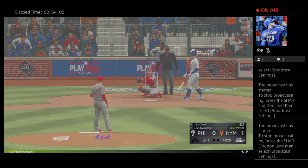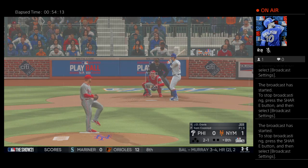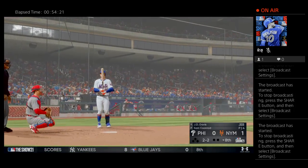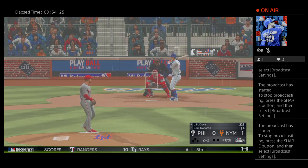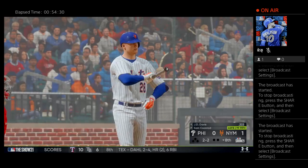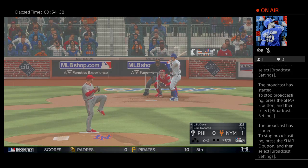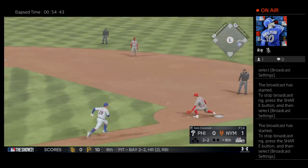A little bit outside. 2-1. A swing and a miss of the slider at 88. 2-2. Into the windup and the pitch. Sharp ground ball to third. Oh, look at Schmidt. Hey now.